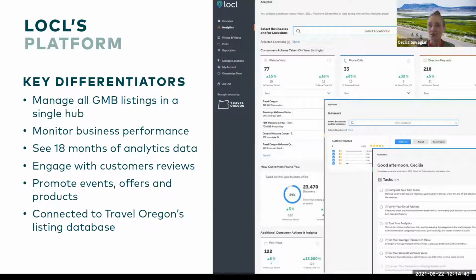I can engage with customer reviews directly through Locl's platform. I can still add posts just like I could through Google My Business. So a post covers events, deals or offers, and then products.